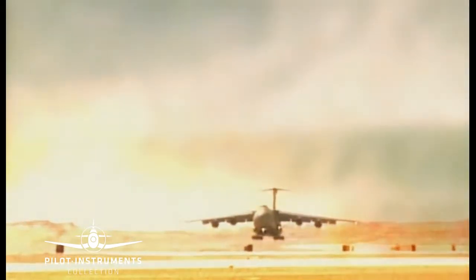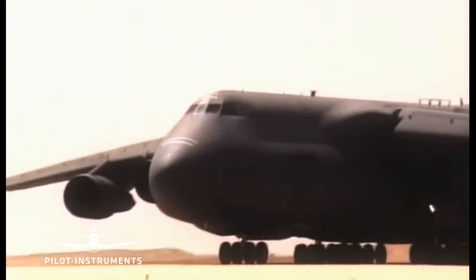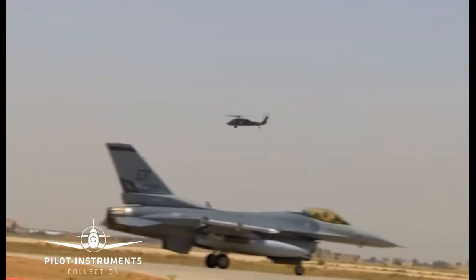2 C-5s have crashed in military operations. And in 2004, a megaplane barely survived a missile attack in Iraq. Today's mission once again puts the C-5 through the ultimate test.